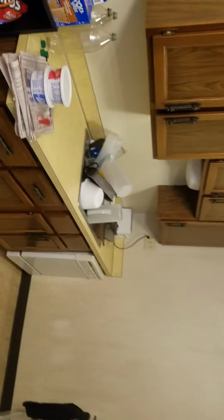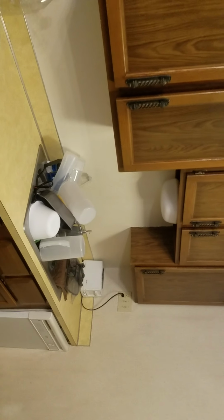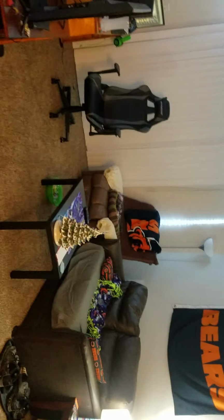So, then we get into the kitchen. Did a load of dishes, forgot to put them away. Pretty typical. Nothing special about the kitchen, really. I'm zoomed out all the way. Yeah, there's really nothing special to say about the kitchen. And then we go, there's a good shot of the entire living room.